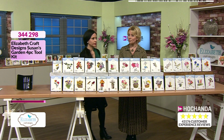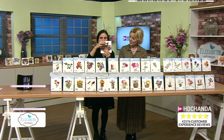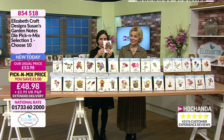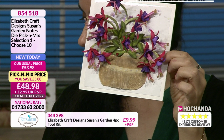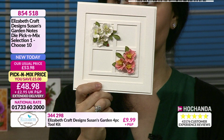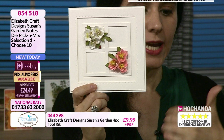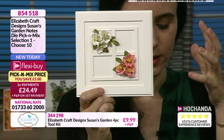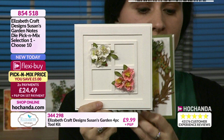Right, so for instance, there is the fuchsia. Look at that as well, the fuchsia in there as well. Look at that, how gorgeous. So there are a lot of different ways of incorporating these gorgeous flowers. You don't have to create them into everything. It's something you can then add into your creations. You don't have to create elaborate flowers if you don't want to. You can do them very simple.